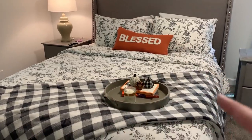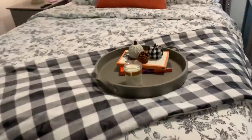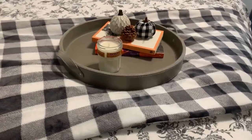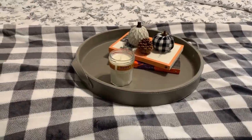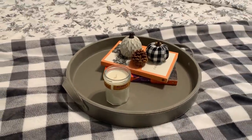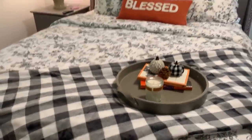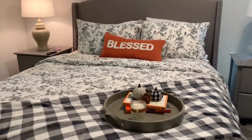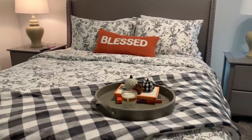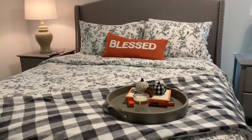So I love the way that this looks. And then I just put this little tray here and I put a couple of orange books that I have on the tray just to make it look a little more fall. I have a Mrs. Meyers candle here. This is in the apple cider scent. A few pumpkins just to make it festive. And I like that the tray kind of matches the bed and everything else in here, but I'm not going to show you guys anything else because I want that to be a surprise for that video. And I'm not quite done in here yet.